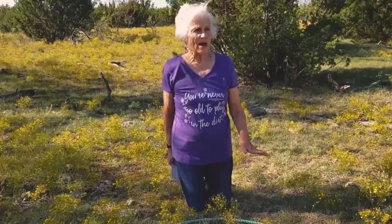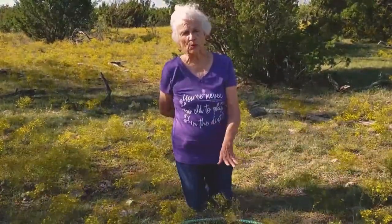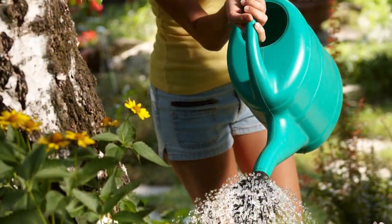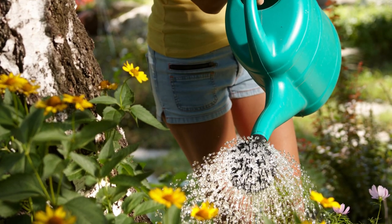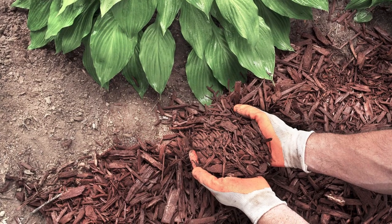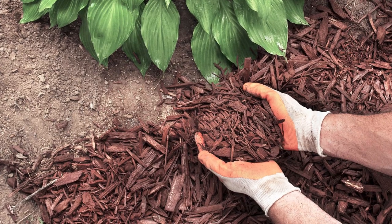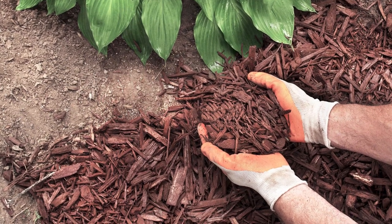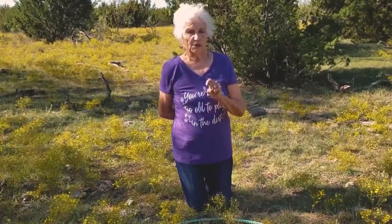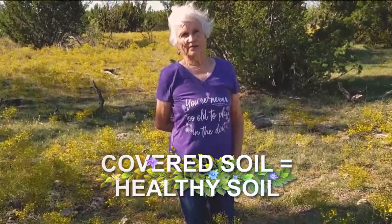Now, we're out here on rangeland, but do you know this same principle works in town? I know if your mom has a garden or she has flower beds, she knows to keep her soil moist, and you'll often see people putting out what we call mulch, because that provides that nice environment for those microorganisms to survive. Now, just remember, covered soil is healthy soil.